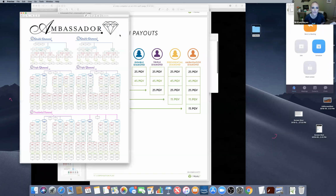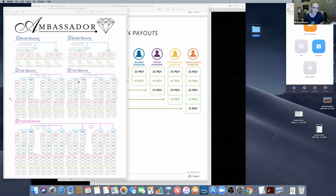This is overwhelming, just bear with me guys. Okay, this is an ambassador diamond chart, and it's honestly kind of hard to show because it's not showing it all like top line. It's showing because they're trying to fit it on a piece of paper, so it looks different. But basically, okay, let's just go to the presidential leg.